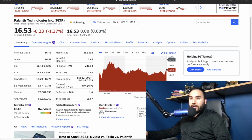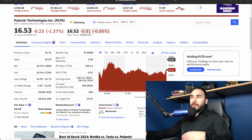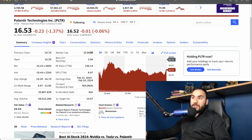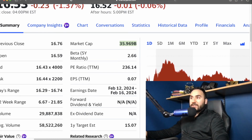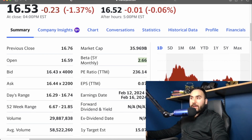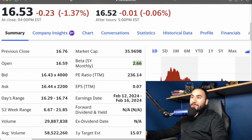So Palantir right now is sitting at a whopping $35 billion market cap, almost 36 actually, guys, with a beta of 2.66. So it's very volatile compared to the stock market. And the PE ratio, are you ready for this? Are the value investors out there ready for this, man? You might poop your pants because this says 236 for the PE ratio for the trailing 12 months.